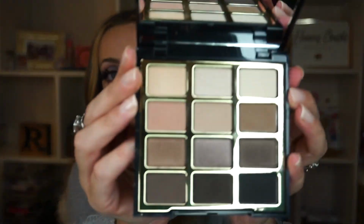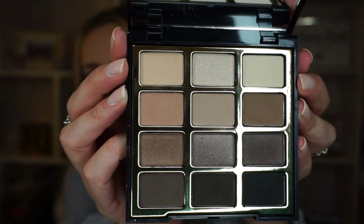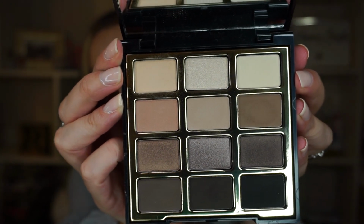This next one is pretty new to my collection. I probably got it about 2 to 3 weeks ago, but it is quickly becoming one of my favorites. It is the Milani Soft Sultry palette. Sorry, this is so reflective you guys can't even see it. But it looks just like this on the inside. And then there is the color scheme. I got this guy at Walmart for $15.